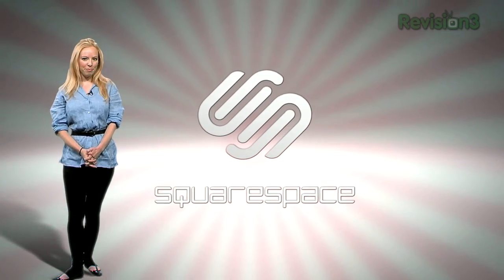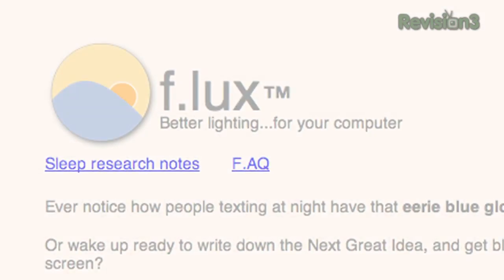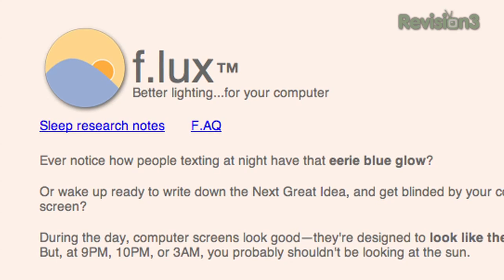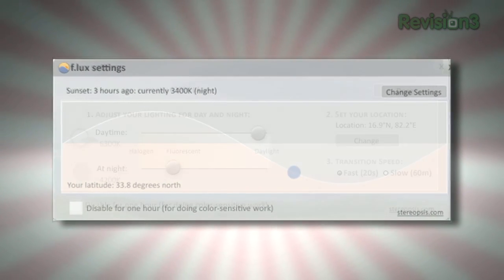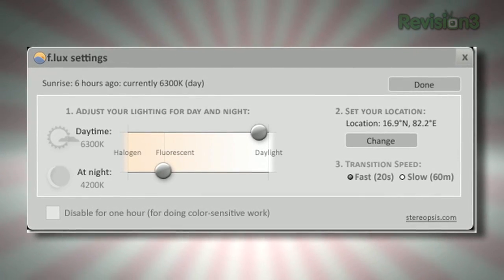Welcome to this week's freebie download pick, a free program we find useful, fun, or incredibly interesting. This week, F.Lux. Unless you work on your PC in a windowless room, chances are you constantly tweak your monitor brightness and temperature settings as the light outside changes from daylight to twilight to darkness. Maybe it's just our video editors, but a screen that's perfect for the noon sun seems way too bright and way too blue after the sun sets.